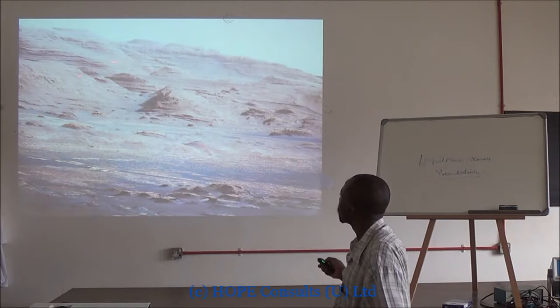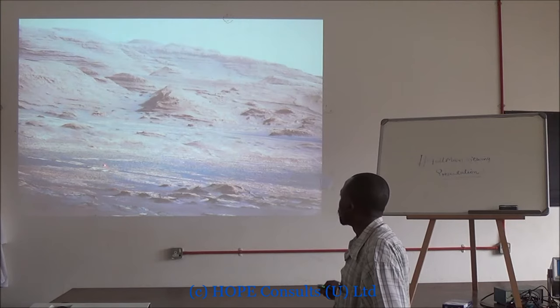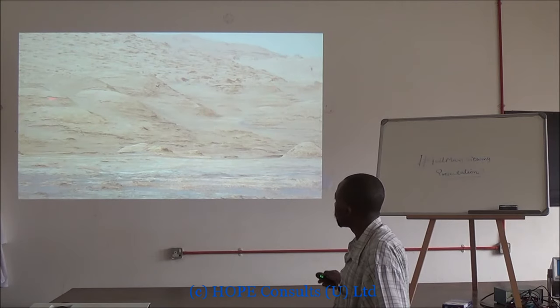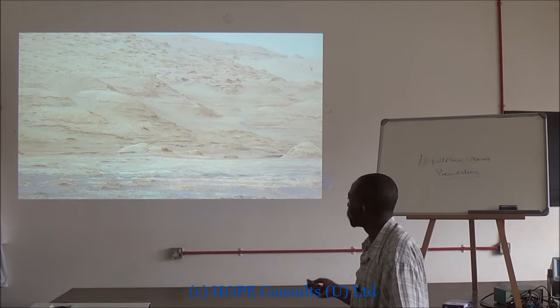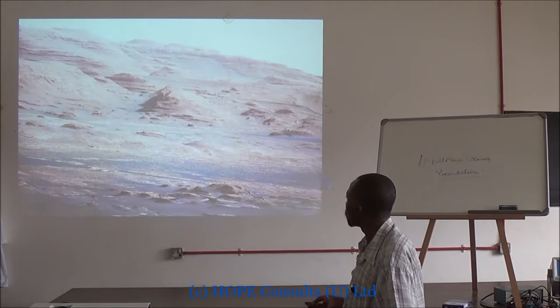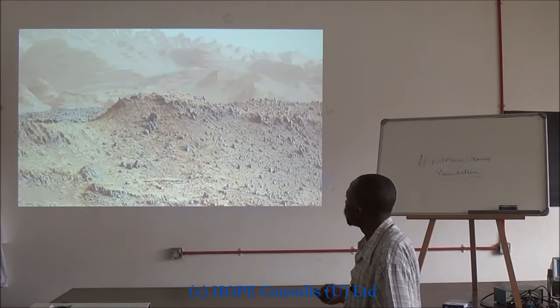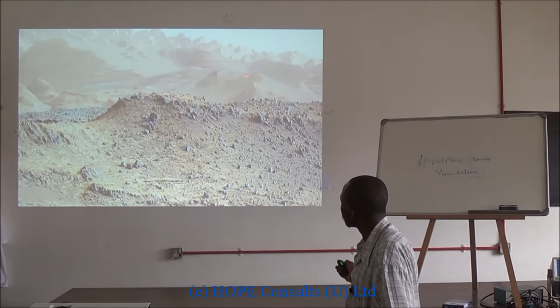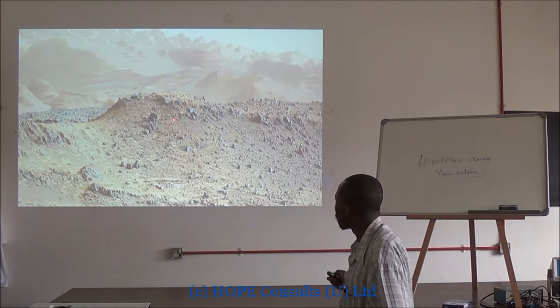And this is the landscape of Mars. And this is another landscape. Just like you can take a photo of the same place and it looks different, okay? But these are definitely two different places, if you look at them closely. Then you have another photo of the landscape of Mars, but with a close-up of a couple of rocks.